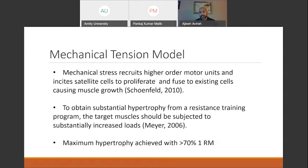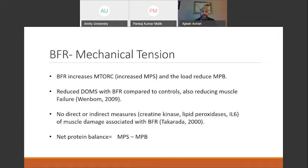That is your principle of high intensity training. To achieve hypertrophy, we have to do our exercise above 70% of repetition maximum, that is high intensity training. Well, how does BFR help there? BFR is known to activate the mTORC pathway, mammalian target of rapamycin complex. We will discuss that a little later in a different slide when we talk about the metabolic effects. The mTORC pathway is usually augmented with high intensity training. With BFR, a low load can show a similar effect. I will explain that again later.